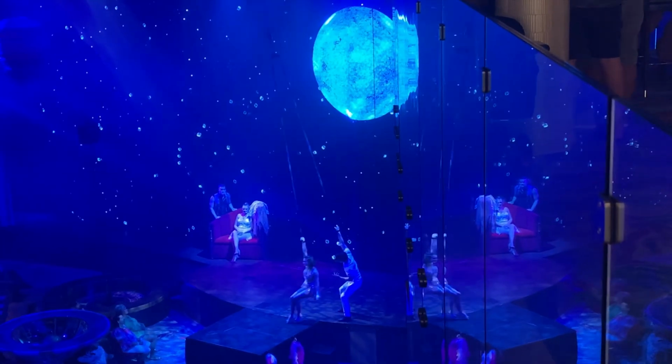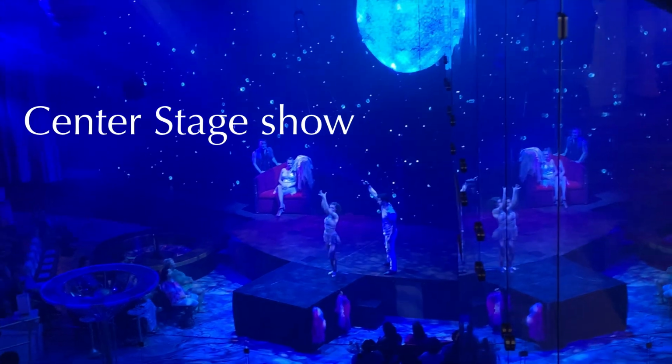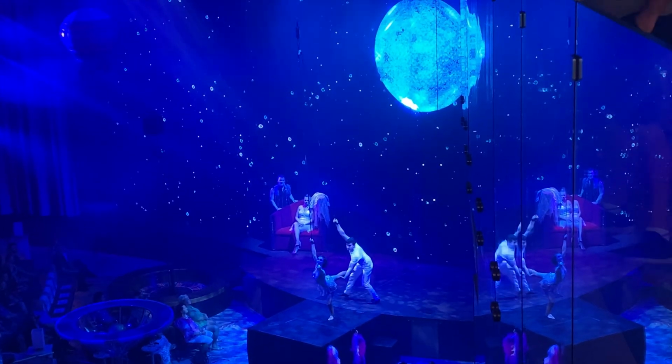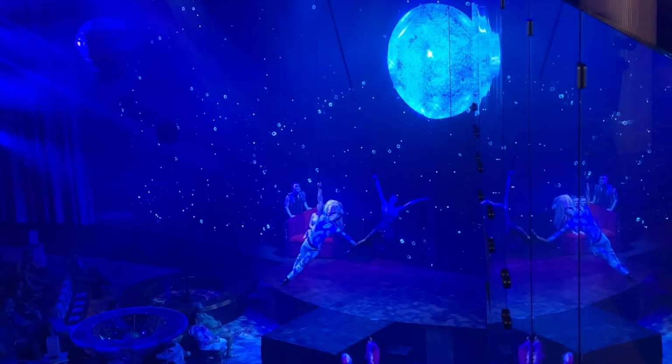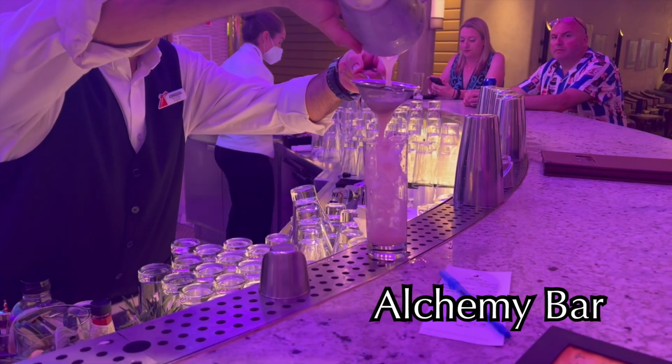Next, we decided that we would try to go to a show. So we went to the center stage and got to watch kind of an acrobatic show. It was really good, and the scenes were just amazing. It's so weird to know that during the day there's a window there that looks out at the ocean, and at night they can transform it into these amazing stages with just such cool graphics behind.